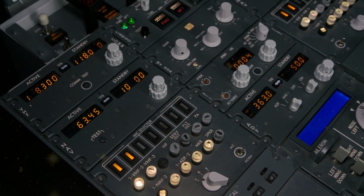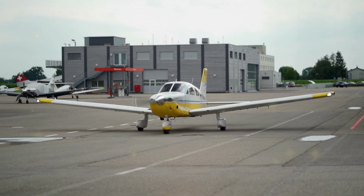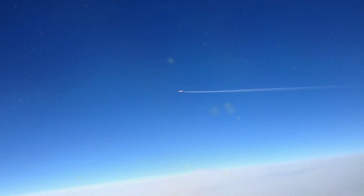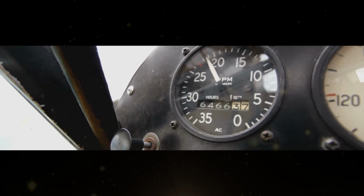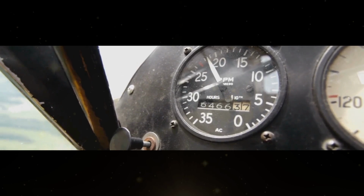Early aircraft cockpits were dominated by steam gauges, mechanical instruments that relied on tubes, gears, and needles to relay flight information. These gauges were simple in design but effective in their purpose. For instance, the altimeter, a crucial instrument for determining altitude, used a sealed capsule containing an aneroid barometer. As the aircraft ascended or descended, changes in air pressure caused the capsule to expand or contract, moving a mechanical linkage that rotated the needle on the dial to indicate the corresponding altitude.